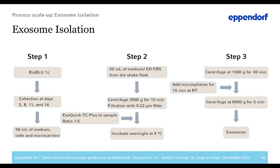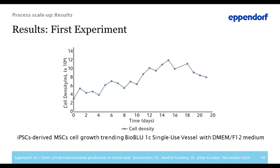We collected samples every day in the course of the first experiment and every 2 days in the second experiment from the bioreactors to determine cell viability, cell density, and metabolite concentration. 3 milliliters were collected for analysis, then this volume was transferred into a conical tube. We washed with PBS and then trypsinized the cells in order to detach them from the microcarriers. Later on, the cells and microcarriers were filtered through a 40 micron strainer in order to determine the cell viability and density.